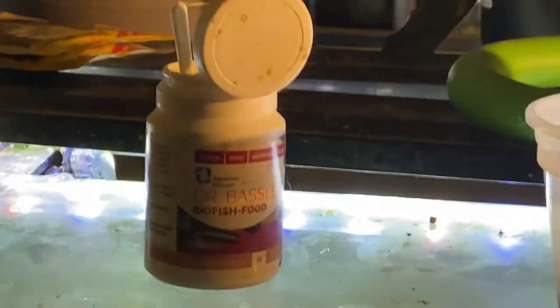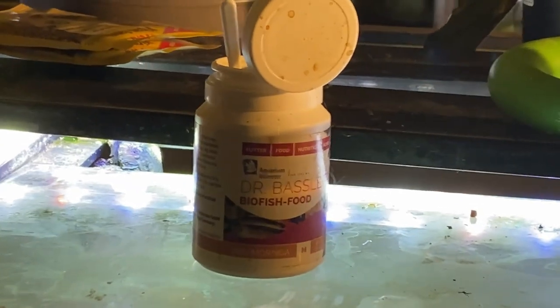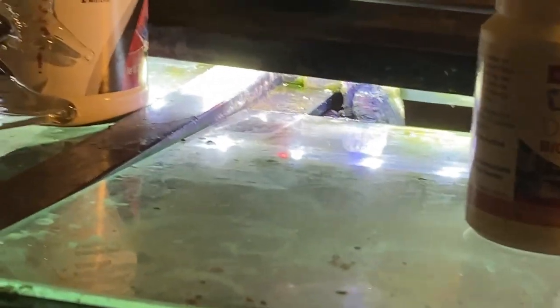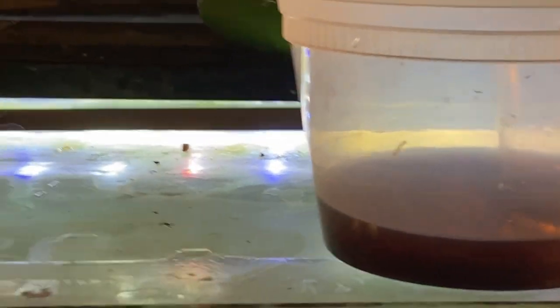All right. And I'm also using, this is not a paid promotion, I wish it was, Dr. Basilier's Biofish Food, and I got this from Keith, I think at KJE, and some other foods, and I still have them. I've had them maybe a year. And these are really small pellets.